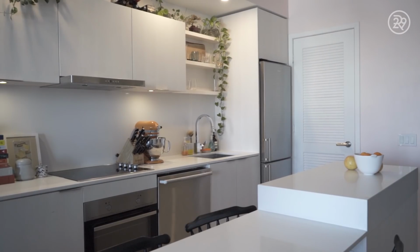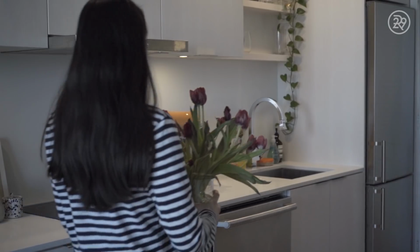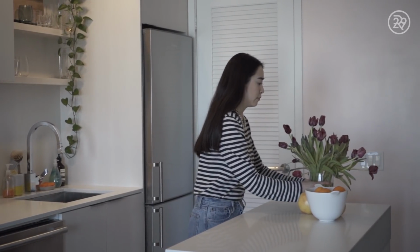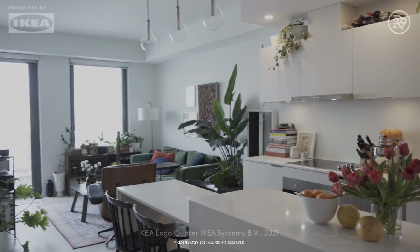Like most condos, this is just an empty white box void of any character, so it's a great opportunity for us to express our personalities onto it, which is why there's so much color and greenery, and it actually feels like a home now.